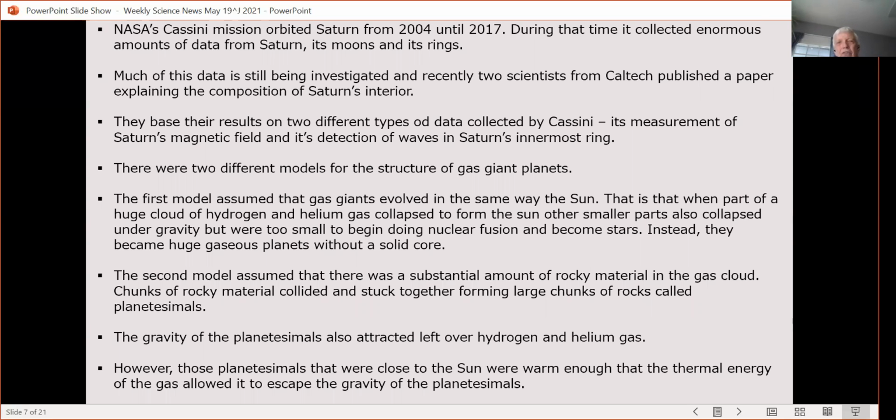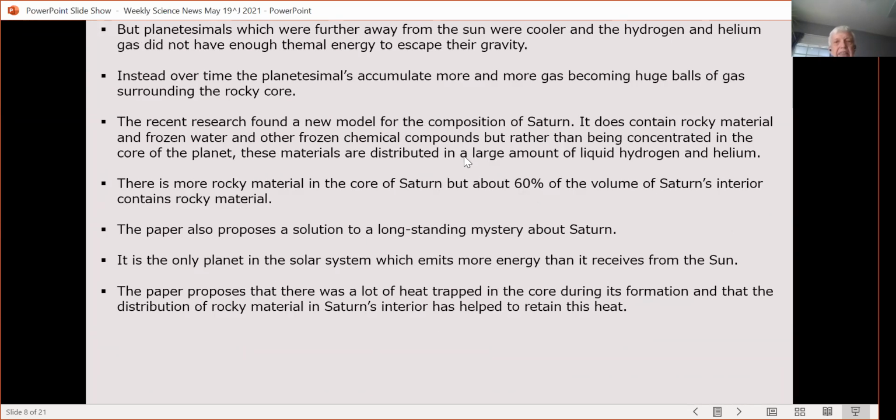And this is interesting for 2 reasons. Number one, it's a different idea. It's different than what we looked at before. And number 2 is where the data came from. This is not new data. This is not something that's been collected in the last year or 2. You remember that NASA had a mission called Cassini, which orbited Saturn until 2017. It went into orbit in 2004 and stayed there until 2017, and did all sorts of measurements on Saturn and on its moons and on its rings, collected enormous amounts of data.